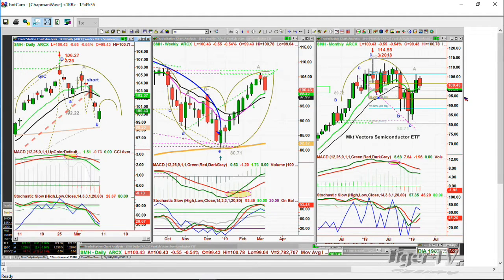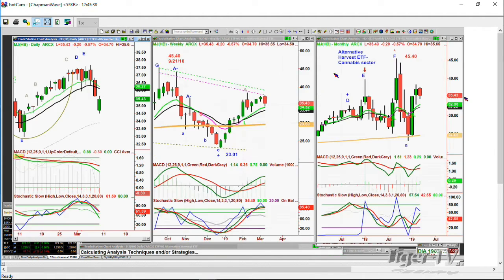So the next thing we're looking at is a question in the den about MJ, the Marijuana Alternative Harvest ETF, the cannabis sector. It made a peak E at 37.65 on the 6th. Let me just put that in, 37.65 on the 6th, so that's 3/6/19. Make that red because we're in a sell mode in the daily.